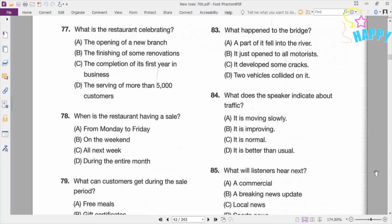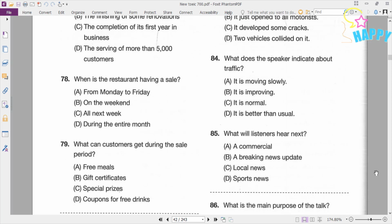Number 77. What is the restaurant celebrating? Number 78. When is the restaurant having a sale? Number 79. What can customers get during the sale period?